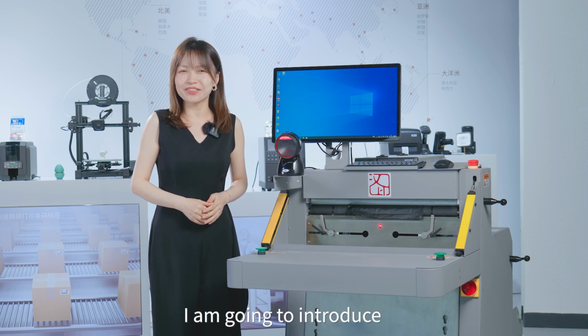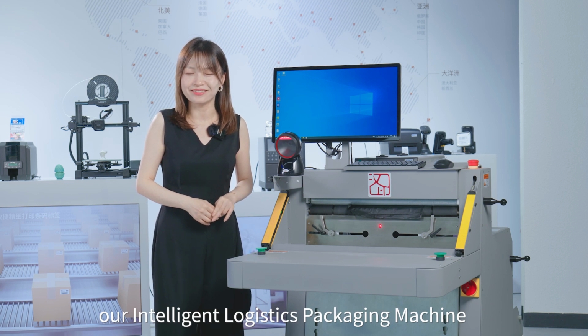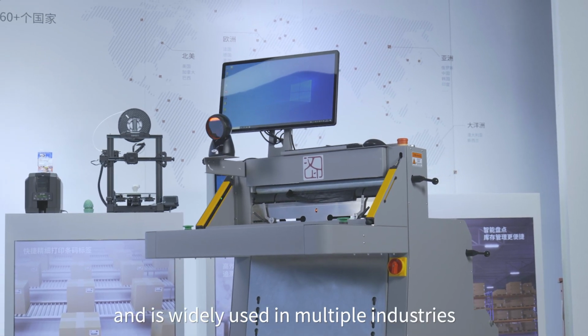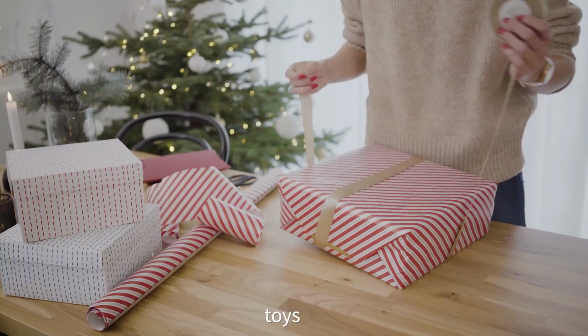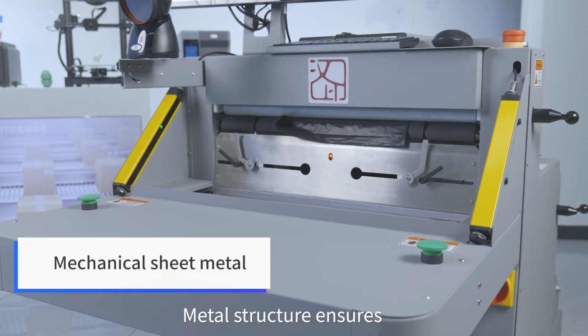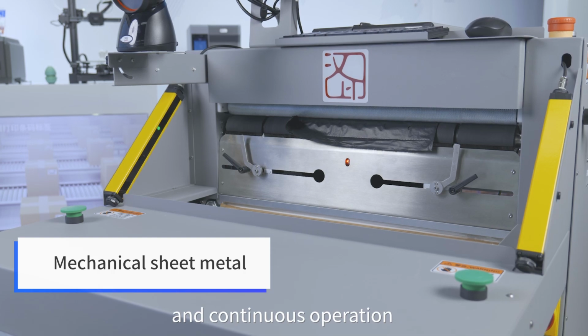Today I'm going to introduce our intelligent logistics packing machine. This product is tailored for e-commerce shop owners and is widely used in multiple industries, such as apparel, toys, food, and electronic products. Metal structure ensures reliable performance and continuous operation.